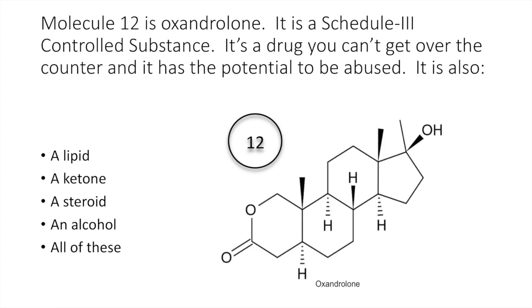But how is it an alcohol? Any molecule that has a hydroxyl group on it. Here's a hydroxyl group up here. Now, even though it can be classified as an alcohol, that does not make this a water-soluble molecule. In fact, since it's a lipid, it is hydrophobic. It is fat-soluble.